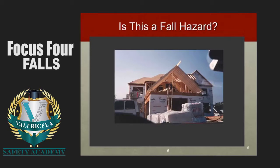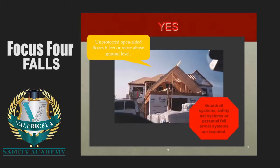Is this a fall hazard? Yes, it is. And I know it's a little harder to see, but we have a couple of individuals working on and near these trusses on this residential construction site. And again, what OSHA is saying here in their comments is that we have an unprotected, open-sided floor 6 feet or more above ground level. So again, OSHA is reverting back to that 6-foot rule. I can't emphasize that enough. Whenever an employee has the potential to fall more than 6 feet, we have to do something about it. So OSHA suggests guardrail systems, safety net systems, or personal fall arrest systems. Any one of those kinds of solutions would work very well to protect employees from falls.